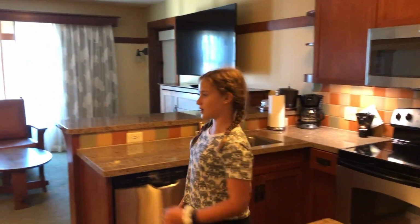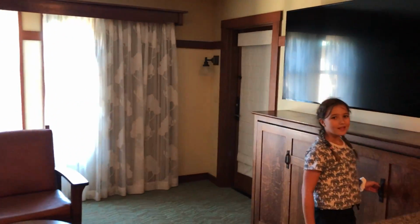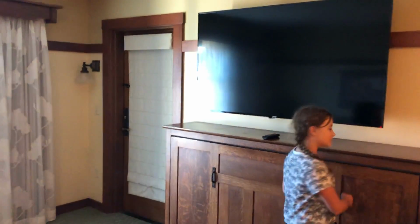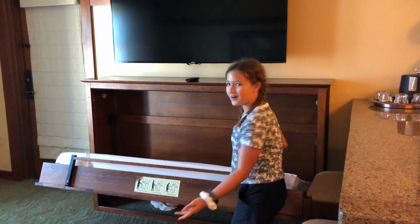Now, let's take a look at the sitting room. This amazing sitting room also includes a large pull-down bed for your little ones.